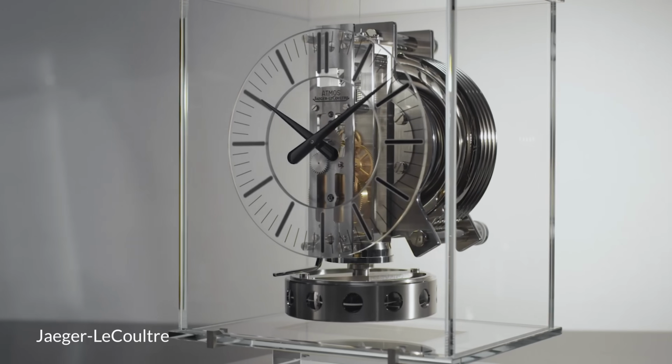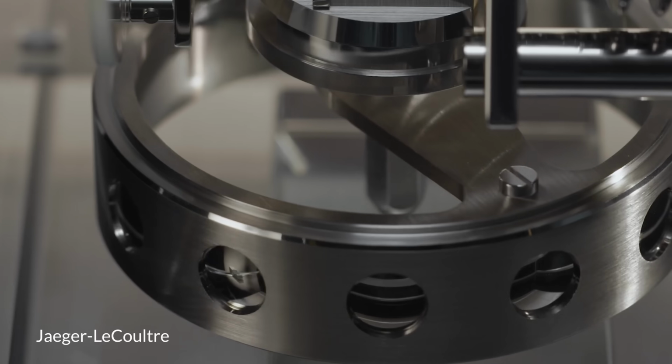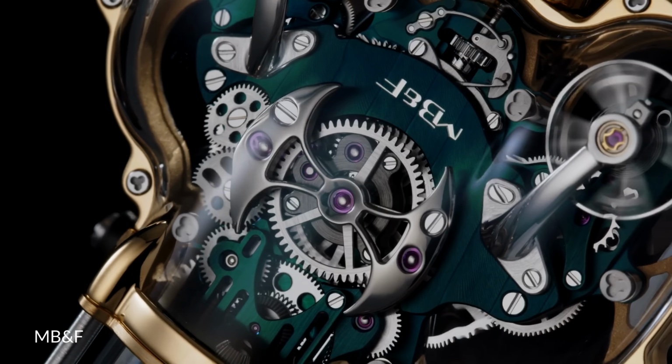This is a brand that invented a clock powered not by winding, but by subtle changes in air temperature. Philippe Dufour worked here, Mats Buser worked here, and yet this is a brand that is consistently overlooked in watch media and in the watch market. If there's one criminally underrated watch brand in the world today, it's JLC.